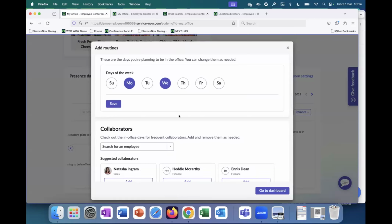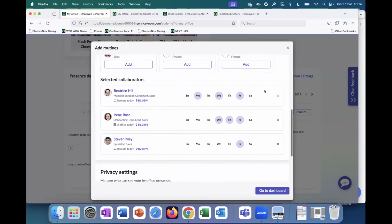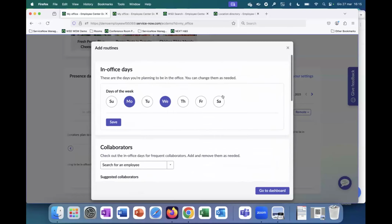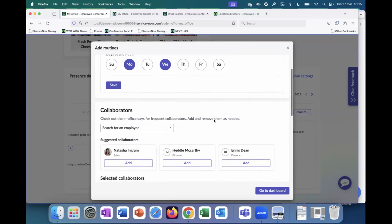But for sure, one thing they need to take into consideration to decide whether to go to the office on a specific day is the collaborators, whether they will be in the office or not. For example, for the collaborators in my team, I noticed that everyone will be at the office on Friday. So I would like to change my preference and say that next Friday I also want to go to the office, because all the people I'm collaborating with will be in the office.